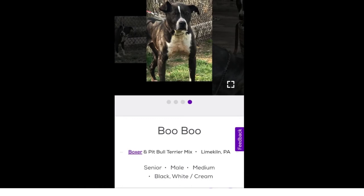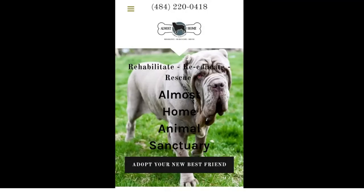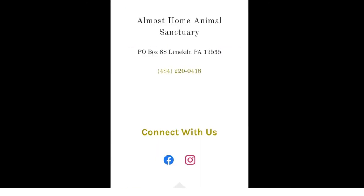That one looks like Pinto, kind of. Yeah, that's what I was wondering too. And that's just where they're located. And it's one of their pups. And that's their information. If you want to reach out to them, you gladly can.